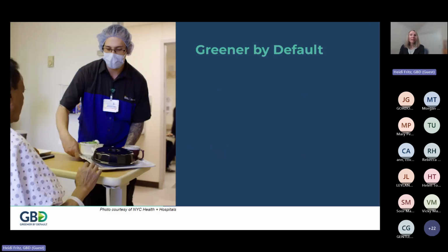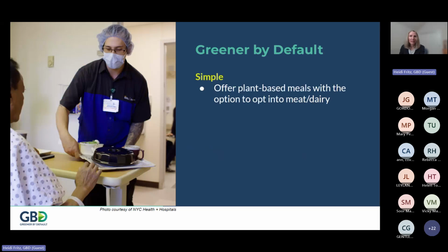So when you combine plant-based foods with defaults and nudges, you get Greener by Default. And our concept is pretty simple. We are facilitating healthy, sustainable choices by flipping the norm. And currently, almost everywhere you go, meat and dairy are the default choices for most meals. And if you want something that's plant-based, you have to opt into that, which usually only vegetarians or vegans are going to put in the time and energy to do.